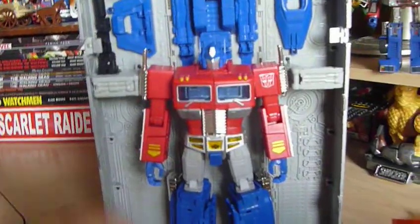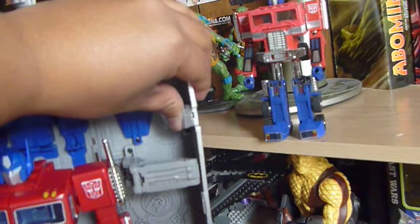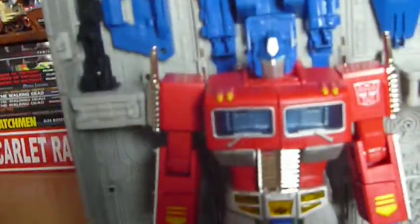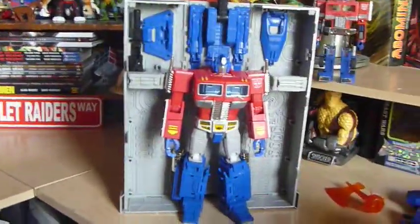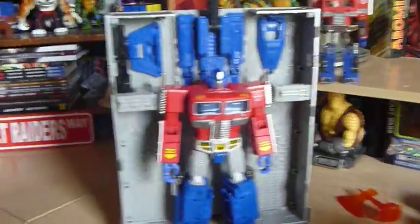Now these are the tabs that I was talking about that I wasn't sure what they did earlier, but it's very tight. I guess you just gotta work it and make it a little looser. I guess that's a little easier to move. See, it fills out the gap, so it's a nice flush looking trailer mode. But yeah, the weapon goes up here. Not much to say about it. Yeah, that's how I display it: him with his chest open, holding the matrix, and then the Energon Axe up there.